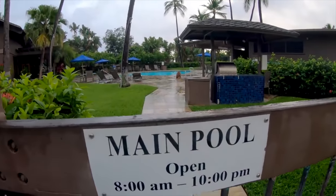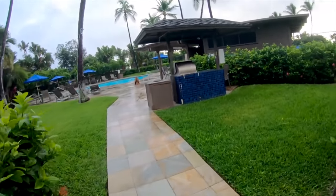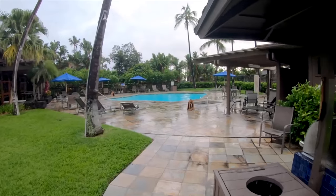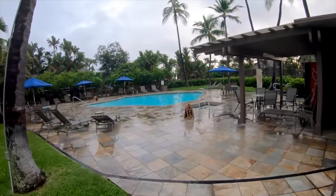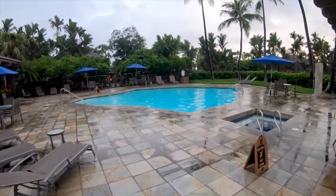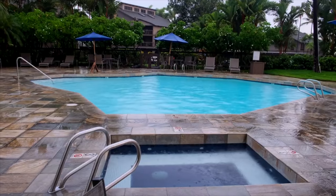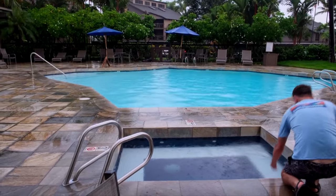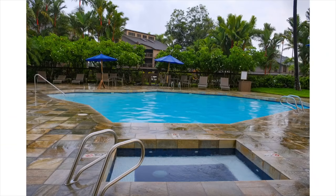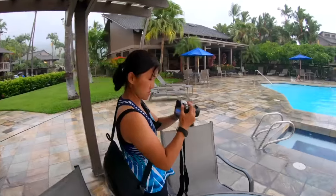And this is the main pool. Let's see what that's like. I just saw people coming out of the pool even though it's raining, which makes it just fine. It's right now 80 something degrees. It's just a hot tub, not needed at all. The pool, of course, but this is one of three pools, so we're gonna try to find the rest.